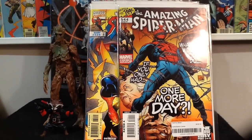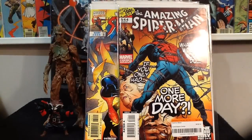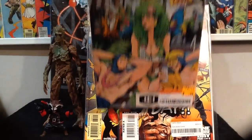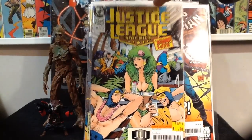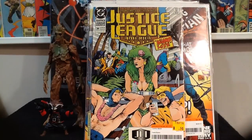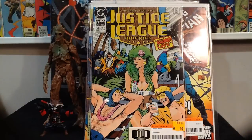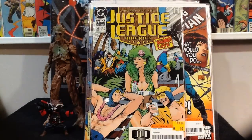And some of these books I would never have known about if it wasn't for Matt Comic Order 410. I saw his video recently, and he spotlighted some of these Justice League books. So we got number 34. That was only 50 cents. So that was a great book to get.